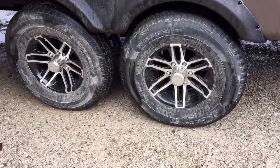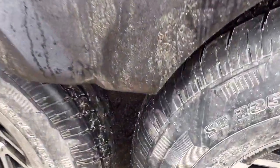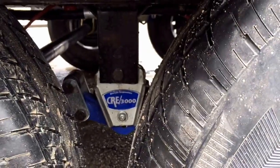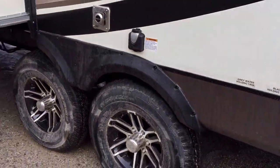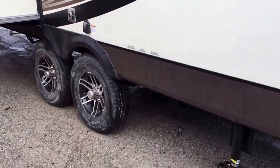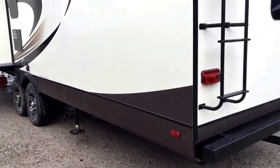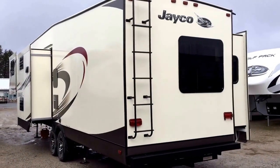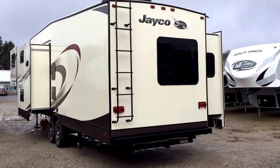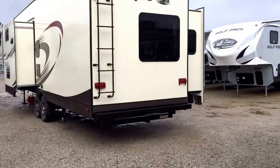These are 16-inch radials also. In this class you tend to find 15s. And this also has, I mentioned, that CRE 3000 suspension. Compression, rubber, equalization. That's a rubber shock dampener on there with 3 inches of independent wheel travel. And you see there's our automatic levelers back there. We do have a ladder on the back here because this is a truly fully walkable roof. This is Jayco's Magnum Truss roof system, and it is awesome. You can tap dance and walk all over this thing, no problems.